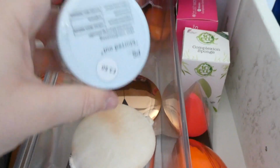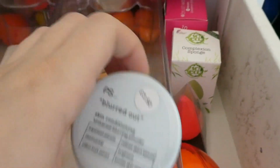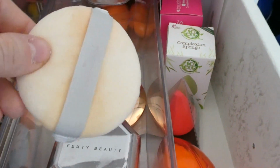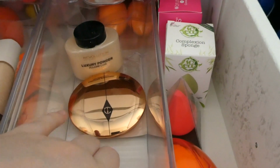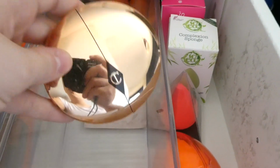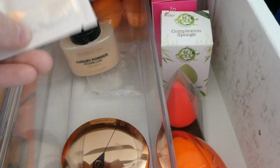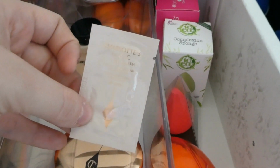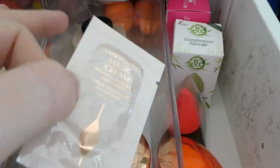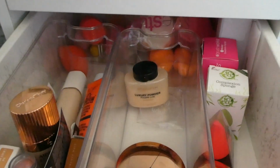I have this little powder here from Primark that is apparently amazing that I'm keeping for that Primark video. I love using this to apply my powder. Fenty Beauty is obviously my favourite, so that one is definitely staying. Charlotte Tilbury, another favourite, that is staying. I don't know why this is in here. This is the Charlotte's Magic Cream. So it's a moisturiser. So I'm going to put this in here to test. So there we go.